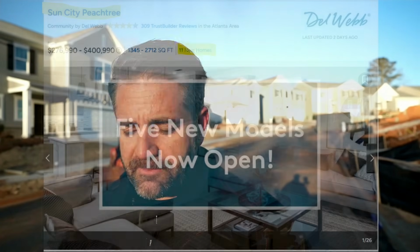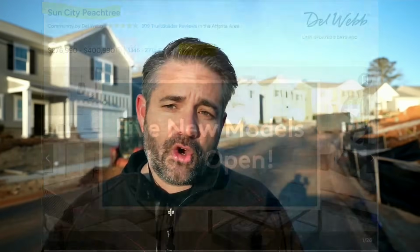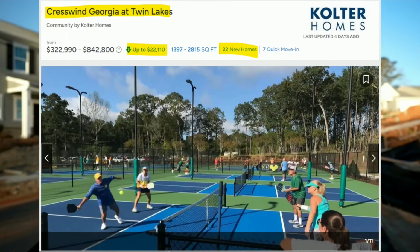Now the third subdivision is called City Peachtree. Now this is a little bit lower price point, sitting at $276,000 to $400,000. Now according to them, they have 11 new homes. So once we're done with those subdivisions, you guys, we're gonna go northeast, and the first subdivision we're gonna visit is called Crosswind, Georgia at Twin Lakes. Now price point is all over the place here. It's sitting at $322,000 to $842,000. Price cuts sitting at about $22,000 worth of price cuts. You guys can see that according to this data, there's approximately 22 homes that are available to purchase.